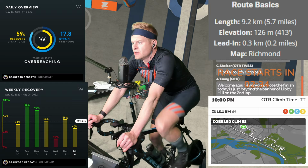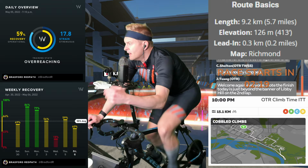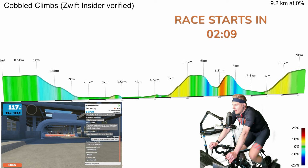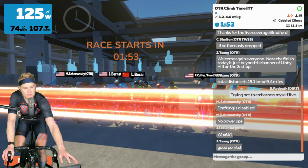The stuff on the left today, I don't know why I put that there. It's my condition. I'm quite tired today, as you can see on the left. Just under 18 strain, which is quite high. I biked to work today, which is a lot of kilometers. There's a 0.3 kilometer lead-in, so it won't matter, but I added 0.3 to all these numbers. You see how the climb starts for Libby Hill just before 5. So the climb's going to start at like 5.1 kilometers. I don't know. We'll see.